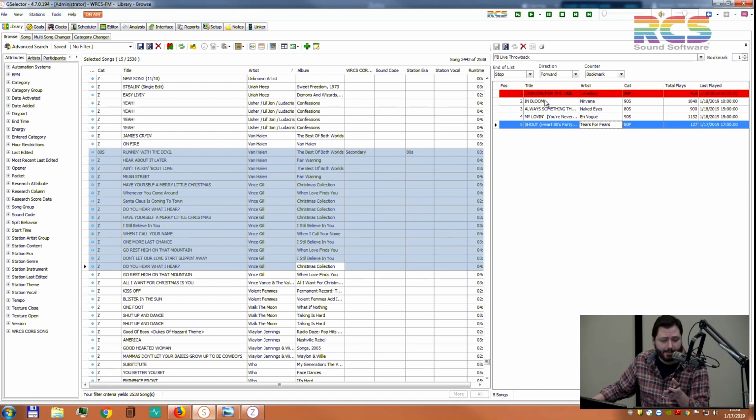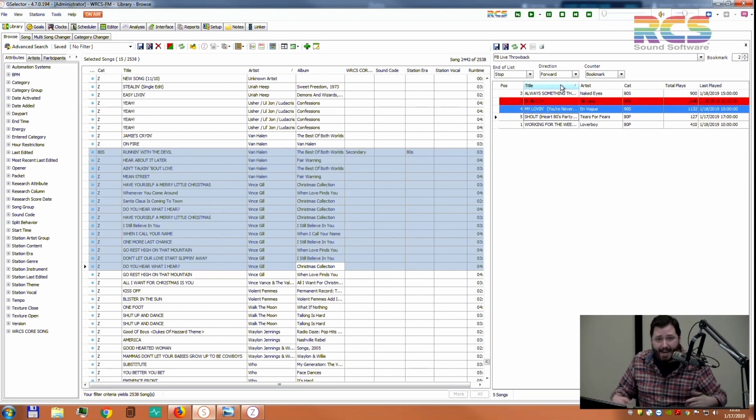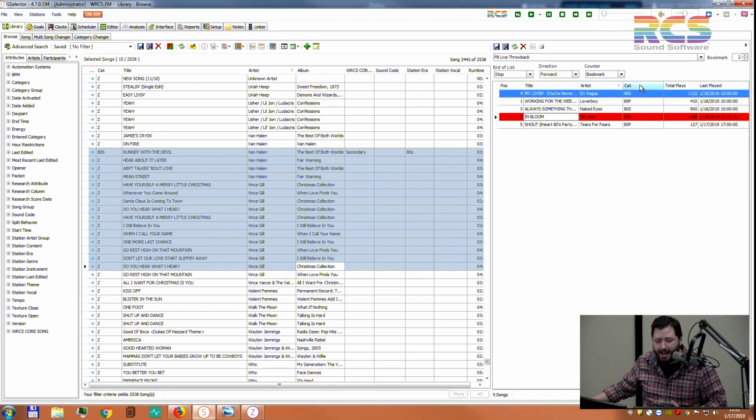So from here, I can simply double-click in Bloom, and that's going to be the new bookmark if I wanted to. I can also filter by title here. So if I was going to do an A to Z weekend, let's just say Memorial Day weekend, it's always big for classic rock stations to do A to Z weekends. Well, I can load all my songs up here, the ones that I actually care about and want to have, and I can go and filter by title, filter by artist. I can filter by attribute as well.